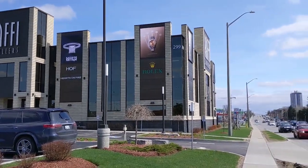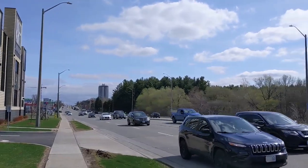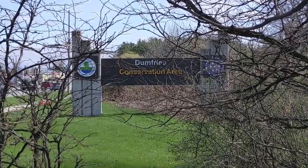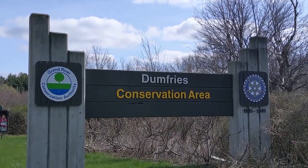If you're not familiar with Cambridge and were driving down Hespeler Road, on the west side you might notice a piece of wooded land and assume that it was waiting to be developed. This is actually a conservation area, with Highway 24 right beside it. The Dumfries Conservation Area is a hidden gem, hiding in plain sight.